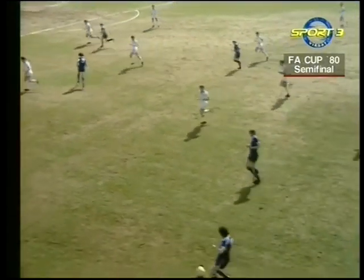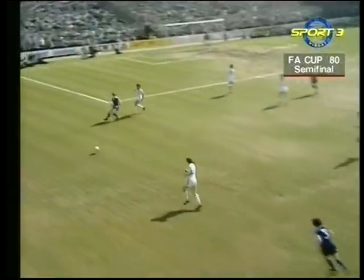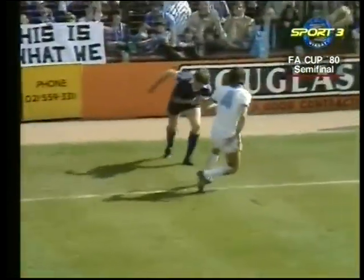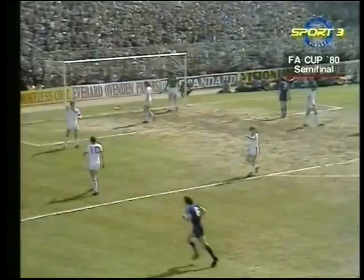King. Good header back by Kidd to Bailey. Everton are moving nicely. Eastoe. Bonds sliding in, corner again. That's the fourth in a very short space of time.